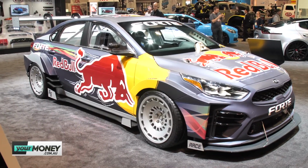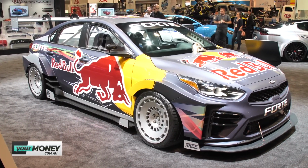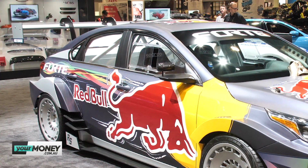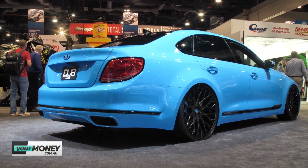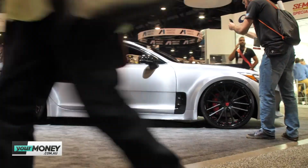They'd also given a Forte, which is what we call a Cerato, to Red Bull, which had been turned into a drift car. Why not? Yeah, cool. Add a Stinger V6 and twin-turbo engine under the bonnet, exhaust through the bonnet, and you've got a pretty crazy recipe for a drift car. But I think for me, with Kia, and you'll talk about the other manufacturers now, I think that shows that they embrace the aftermarket, they get out there and they modify their cars.